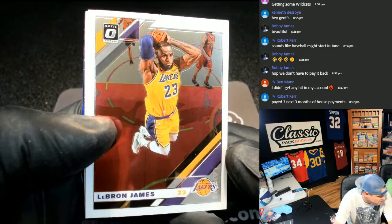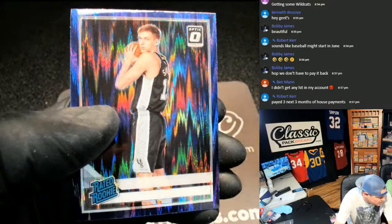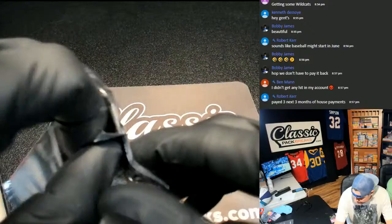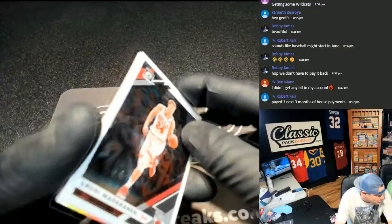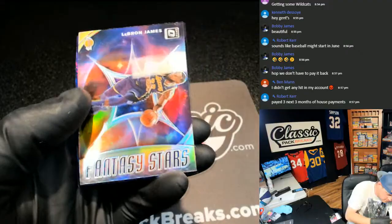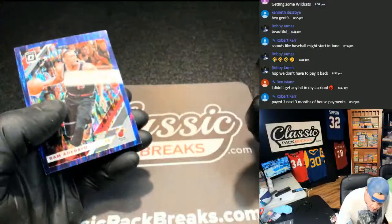Andrew Wiggins right here. Nope. Three. Joel Embiid. Next 3 months of the house payment. Wow. Nice. Can't beat that. That shall work. Yeah, I mean, if you look at it that way, I guess it almost does that for me, too. All right, here we go. Markkanen and Cam Reddish. Not quite three. Ooh, they got Lakers. There we go. Wow. LeBron James. There you go. It's a good looking card. Silver.